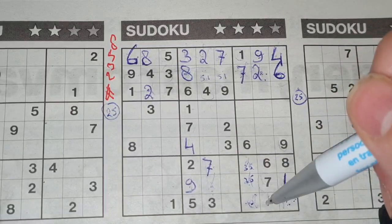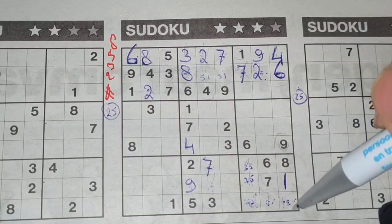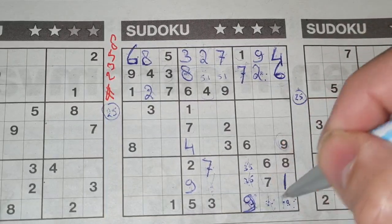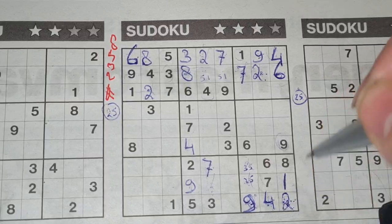Those numbers are the 2, the 4, and the 9. We see here 9 in this column, so no 9 there. Here 9, no 9 there. The only place for the 9 should be there. 2 boxes left, the 2 and the 4. We have a 4 there, no 4 there, 4 should be here, and the 2 goes there.